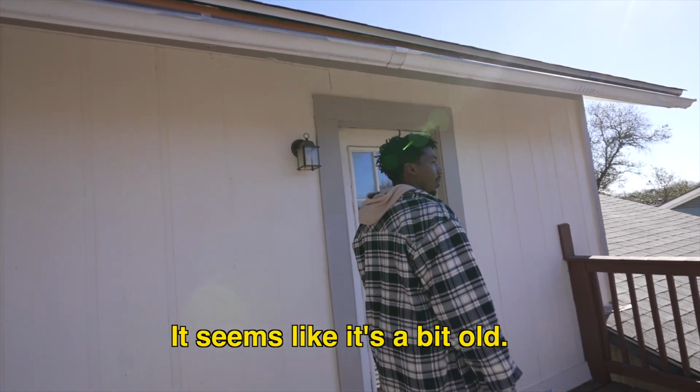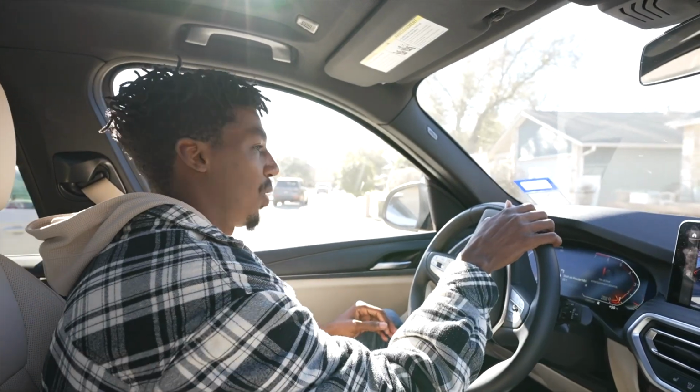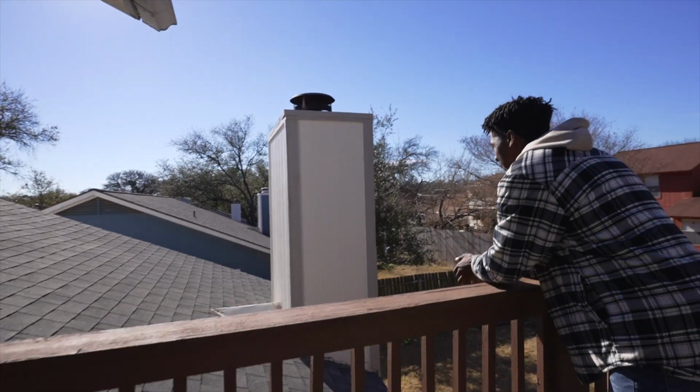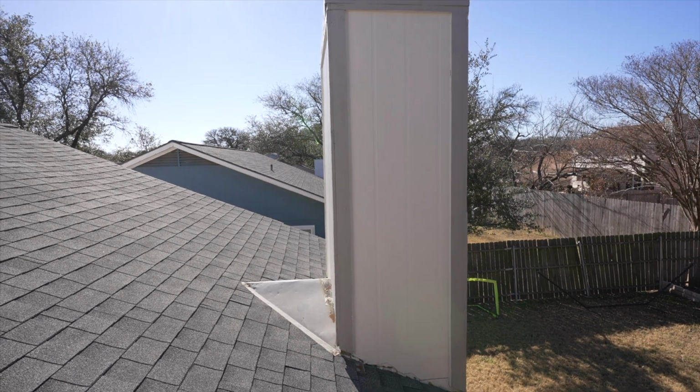It seems like it's a bit old. I like it, I like the space of it, but it's a bit old. A little bit creaky here and there, but it's nice. If we lived there, I wouldn't be upset. I think it's a nice place to call home. How are you feeling about it?